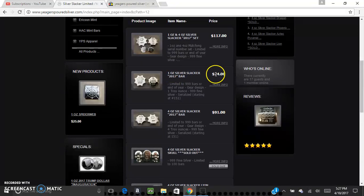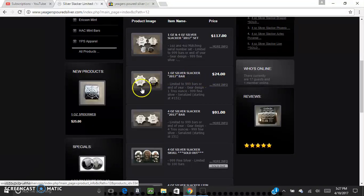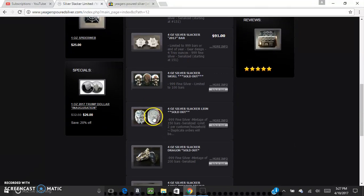Like these 1 ounce, it's $24. You would say, man, that's 1 ounce of silver for $24. I could go buy an ounce for $21 on APMEX. But then it's like, yeah, but this bar has a lot more potential to increase in value a lot quicker than your $21. So are you willing to pay that $3 to potentially make a lot more when you sell it? So just something to think about.